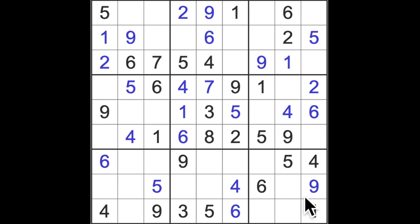This block I've looked at plenty of times. I don't really see. I'm going to have to go with the pencil marks, I think. Hang on. What am I doing here? 1, 2. 7, 8, yeah. Hang on. Oh no, 2, 8.